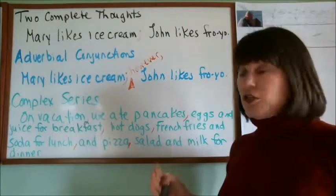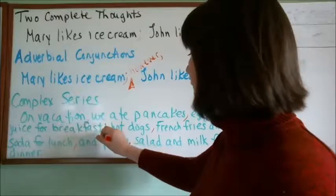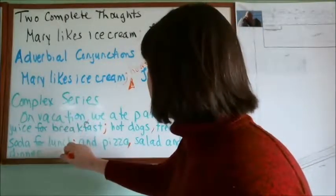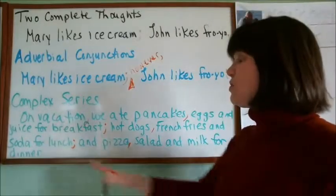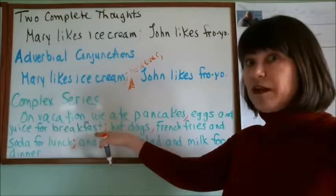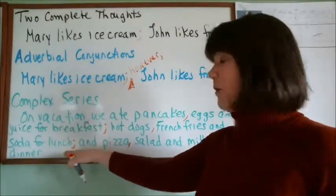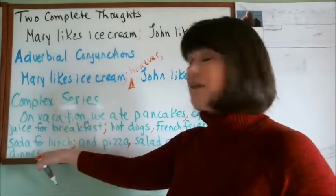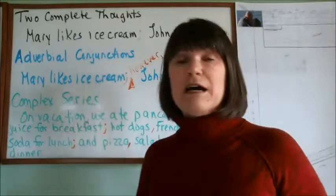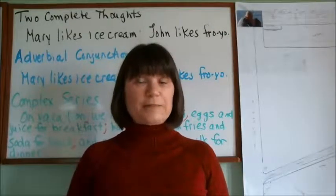But there's a better way to do it, and that would be to take out the commas between the complete ideas and add your semicolons. When you do that, what you essentially do is you say pause, pause, pause, reflect before going on. Pause, end of your sentence. What that does is it gives the readers a little bit of time between the complete ideas so they don't run all the different meals together.